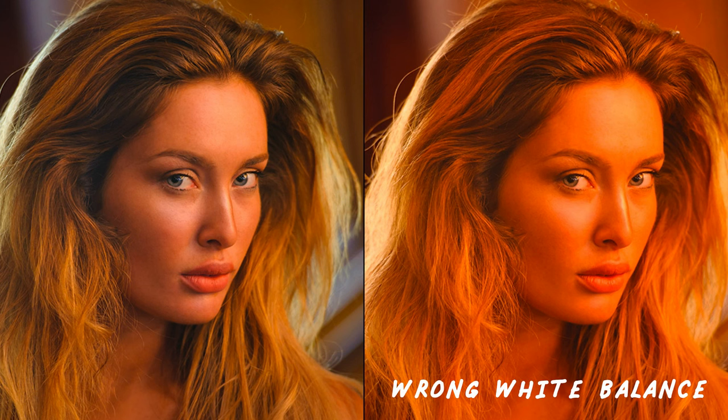In between these three Kelvin numbers are man-made lights and outdoor light on cloudy days. So why does this matter? White balance. Have you ever taken a photo indoors at night with the lights on and thought, why is everything so orange? That's because the white balance in the camera or phone is set incorrectly. Cameras are stupid. You need to tell them what color is white.